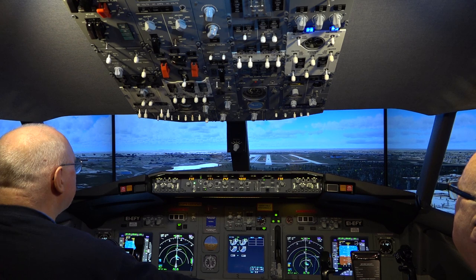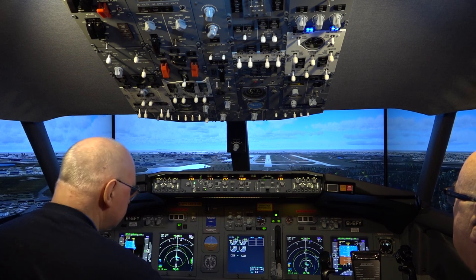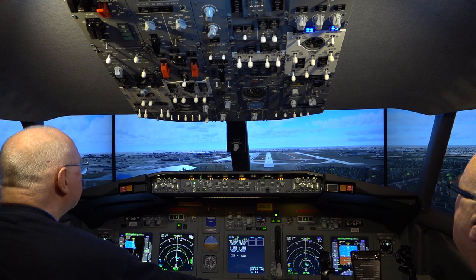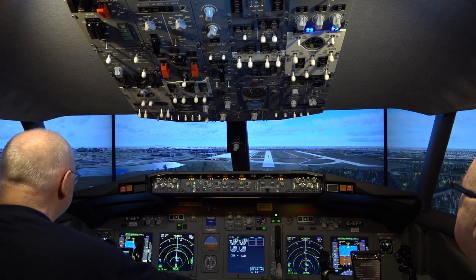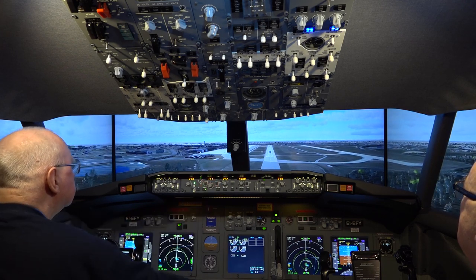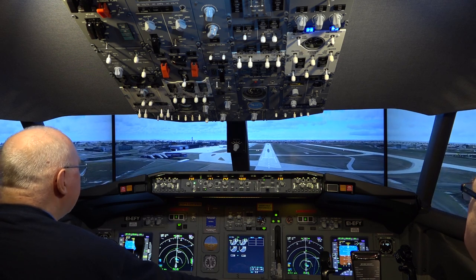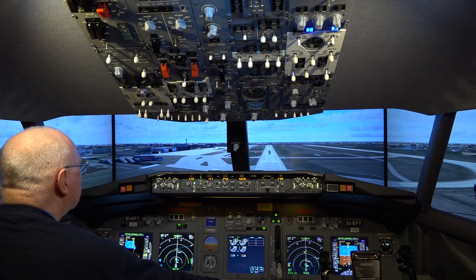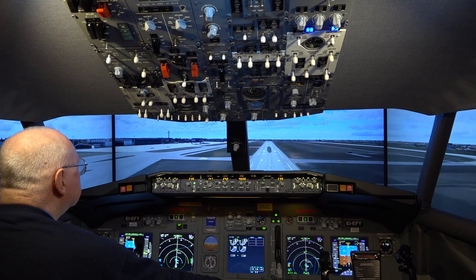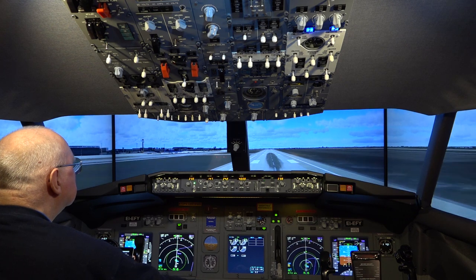But it's a crosswind, so it's 500. 500, check. Too low terrain. So you're going to go back up? 300. 200. Middle marker. Approaching minimums. 100. Minimums. 30. 20. 10.